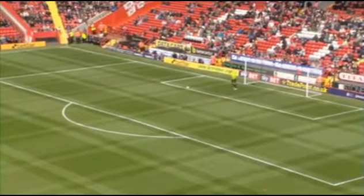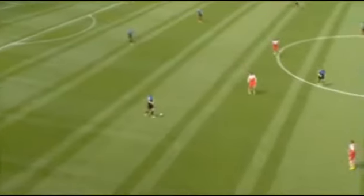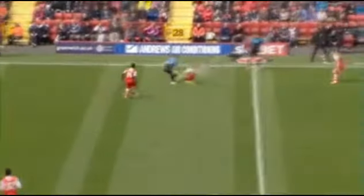27 today, the Charlton goalkeeper, the Irishman, his bright, luminous green shirt, clears long, only as far as the chest of Steve Cook. Down off the chest to Harry Arter and back to Elphick in applause for the neat work from the Cherries, which epitomises their game, of course. Crisp passing at a high tempo, difficult to defend against, and they've certainly been that this season, haven't they?